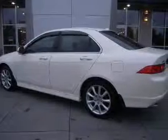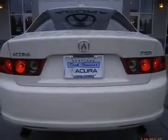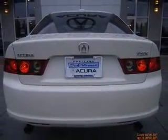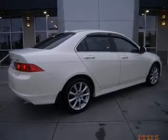Anti-lock brakes help to bring your vehicle to a safe stop. Heated seats make cold weather driving more endurable. Enjoy the comfort of dual temperature controls. Let the outside in with the built-in sunroof. And memory settings are one of the many features.